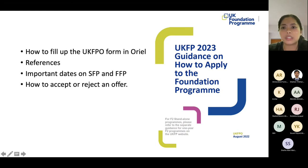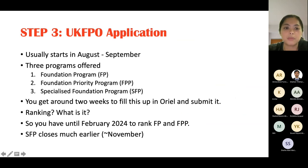So after you finish all your application and it's time that they offer you a job, if you've applied for all three of these, foundation program, foundation priority program, and specialized foundation program, you must know in what order or how to accept or reject the program according to your own preference.